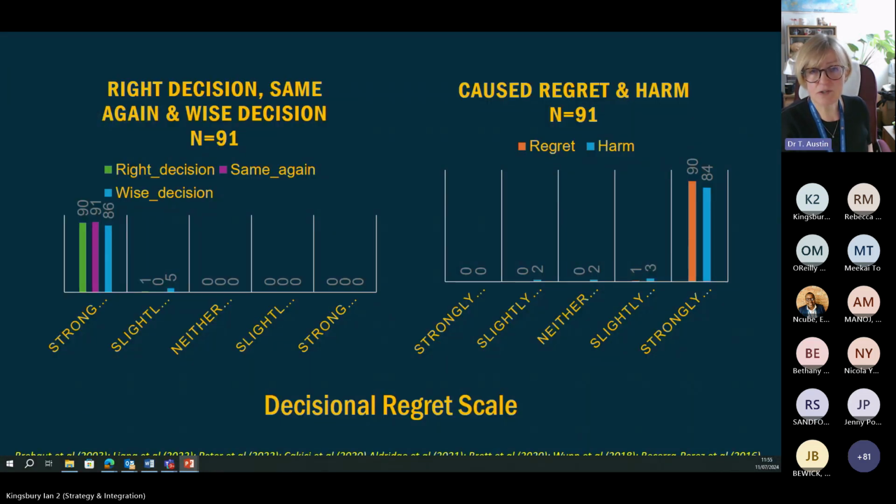So when I looked at decisional regret, all of the 91 parents said that they would make the same choice again if they had to do it over again. And the majority of them, 90 out of 91, said it was a right decision and they don't regret the decision. A few parents said that they didn't like the word wise because they didn't consider themselves wise, but on the whole they felt it was a good decision and the right decision. However, you can see that there are some parents who experienced harm.